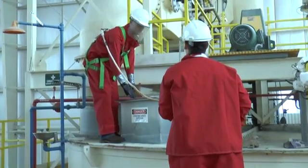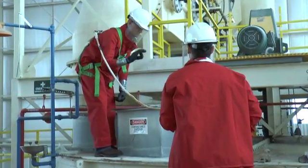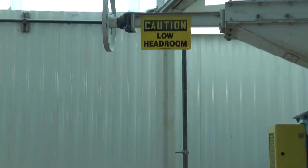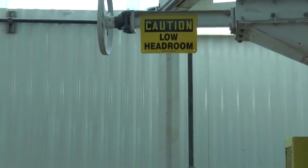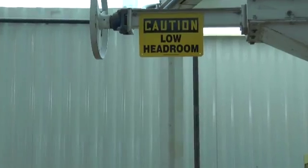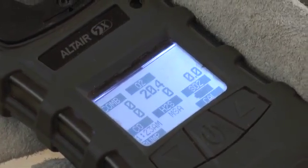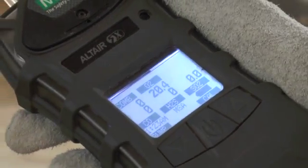Standard entry requires continuous monitoring of oxygen, LEL, carbon monoxide, and hydrogen sulfide. Certain spaces may require additional monitoring. Required monitoring and acceptable entry levels will be specified on the entry permit. To determine required monitoring, consult your site contact.